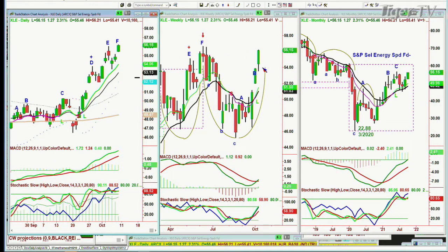And the breakout in the weekly chart suggests this could be headed towards a test of the high that was made in the S&P Select Energy ETF of 56.65. That was made back in June, and we plummeted down to the 46 level. And here we are, 10 points higher in a cup formation. That's really a strong move.